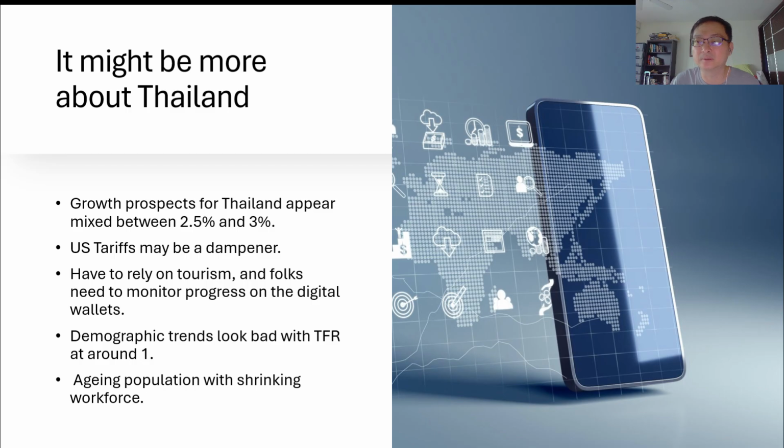A lot of scandals, kidnappings and all that can have a negative effect on tourism, so you have to monitor that. And what is particularly interesting about Thailand is that they're trying to build a digital wallet for their citizens. So you also want to look at that as well, because once a digital wallet is built, money can be helicoptered down, and then it can stimulate some spending.